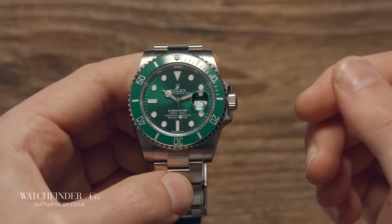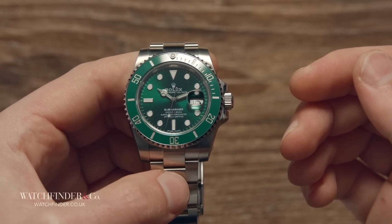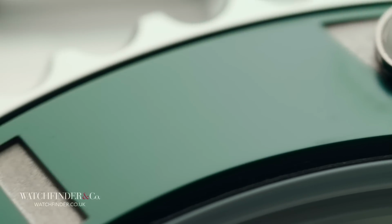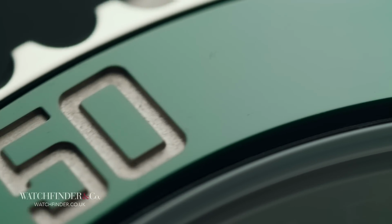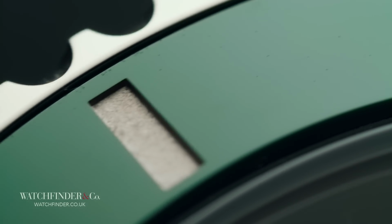50 years on, and as a quiet celebration of its achievements, Rolex released a limited run of green-bezeled Submariners known as the LV, or Lunette Verte, that's French for green bezel. Like the original Submariner, it wasn't imaginative, but it did the job.